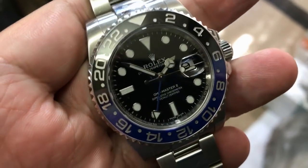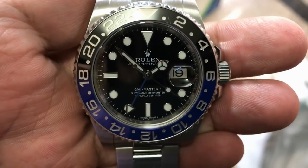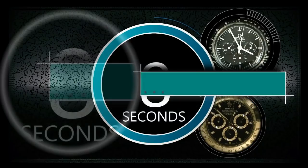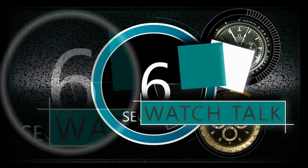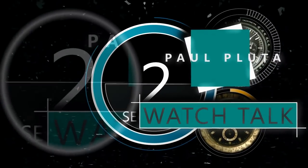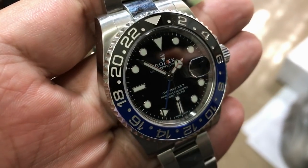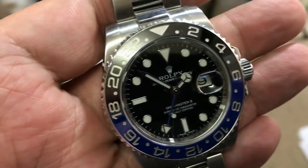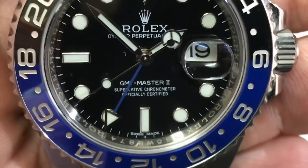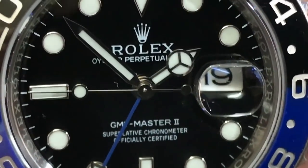This is one of the hottest Rolex sports watches of all time. The Rolex Batman! The Batman, guys! The Rolex Batman, one of the hottest sports watches of all time. And today I want to show you how this watch looks. So I've got my really cool camera and we're going to take a really good look here.